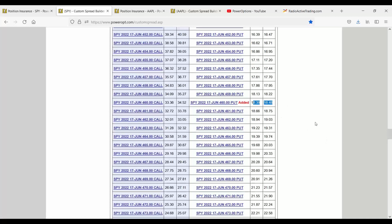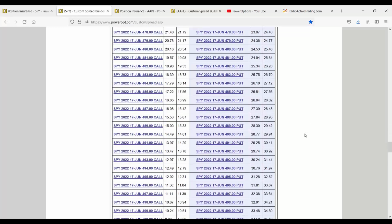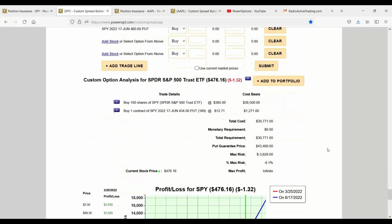That's pretty good. Why is that good? We were about to pay 1270, I think it was, for a 434, and we can pay 1838 for the same expiration month for the 460. We're $26 higher, but only paying $6 more. That's not bad at all. That's a pretty good trade-off, I think. And that's, as Sal mentioned, in what he would consider his wheelhouse for the 10 to 15% decline that he might be fearing in that case.